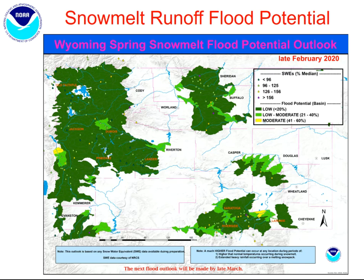And finally, the snowmelt runoff flood potential graphic, with low to moderate potential for snowmelt runoff flooding, is forecasted along portions of the Laramie and Salt River basins in far western Wyoming. All other headwater basins across Wyoming can expect a generally low potential for flooding due to springtime snowmelt runoff.